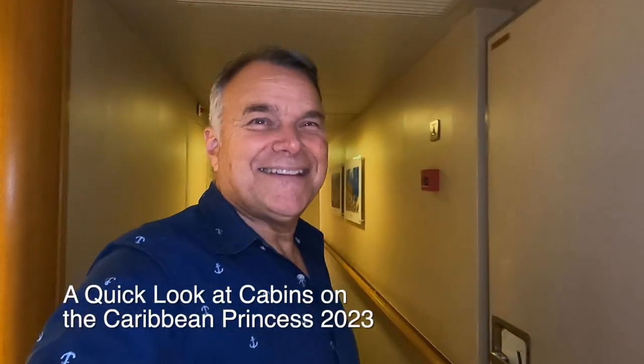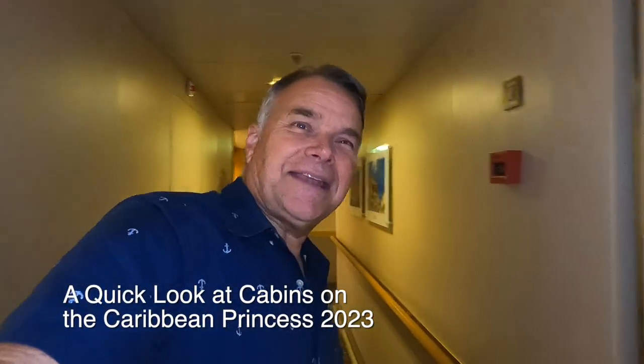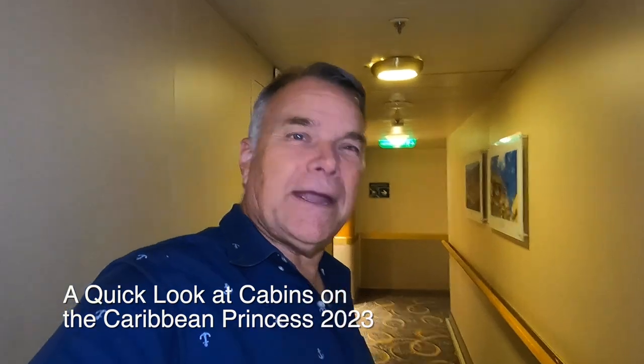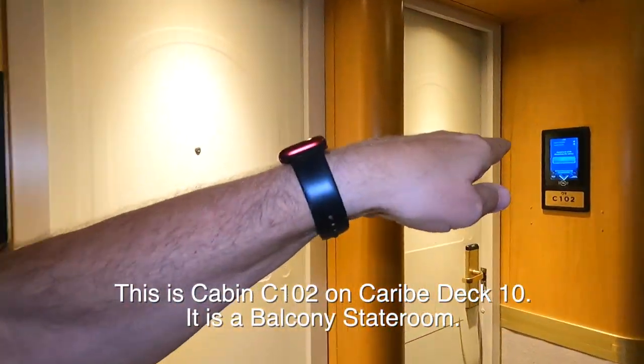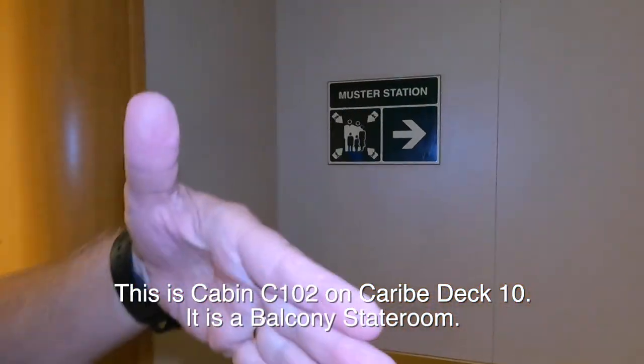Hi, it's me, Gareth, and today I'm on the Caribbean Princess, and we have a cabin on Caribe deck. Our cabin is C102, and it's the very front of the ship.